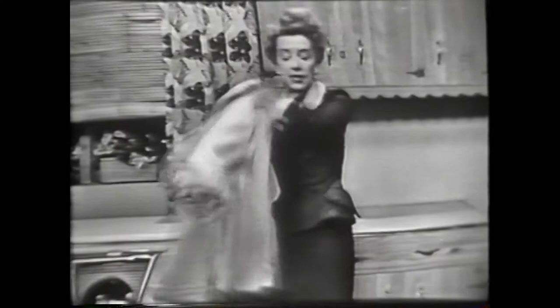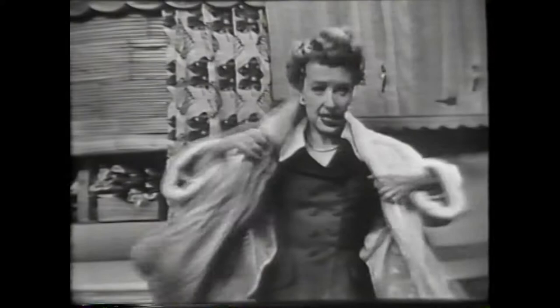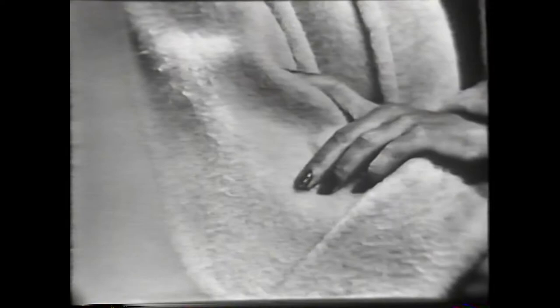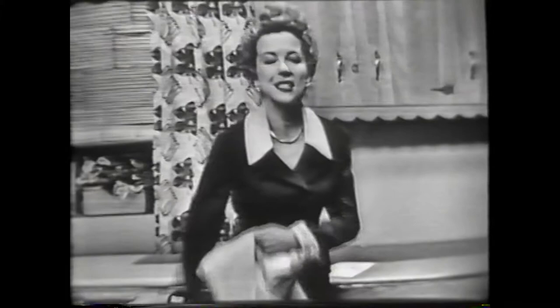Now, this happens to be a size 10, which is exactly my size. And as you can see, it fits just exactly the way it ought to. There isn't a sign of shrinkage. And the fabric is softer and lovelier than ever. You just never saw such a perfect drying job. Really, it was so amazing that the makers of the coat wouldn't even believe it until Westinghouse proved it to them. Let me tell you the secret of it.